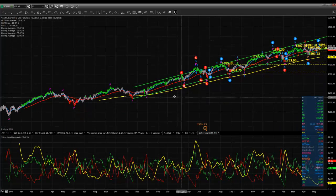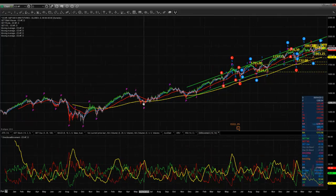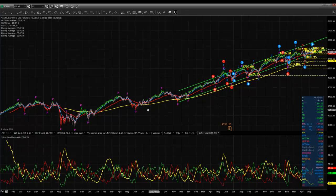But as I zoom out here, the last time we touched the 200 EMA was back around December of 2012, and then going into 2013, you can see here, or actually in 2012, going in, this is where we really penetrated the 200 EMA. And if we step it out even further, you can see we were having some hard times of it in the summer of 2012.